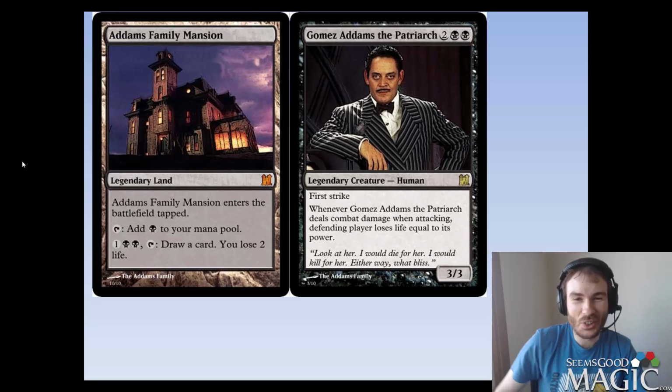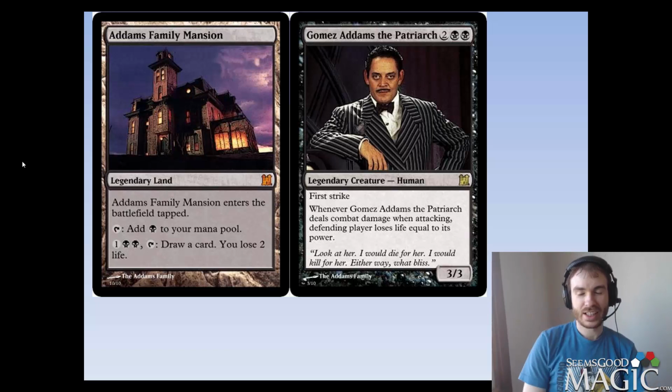And then Gomez, the quote I have on him is, he's talking about Morticia, of course. "Look at her. I would die for her. I would kill for her. Either way, what bliss." So I love their really macabre attitude about everything. It's always doom and gloom, but they're happy about the doom and gloom. I really love that weird dynamic of the Addams family.